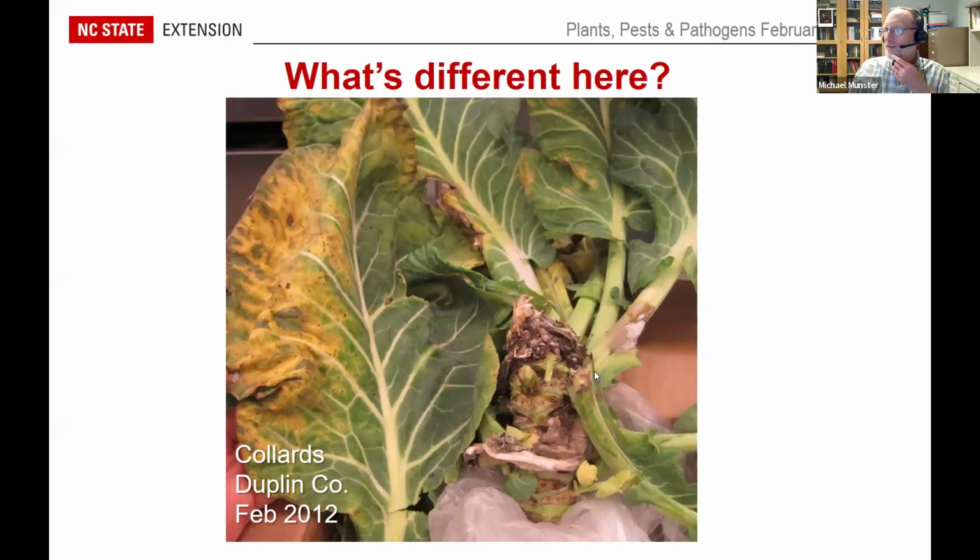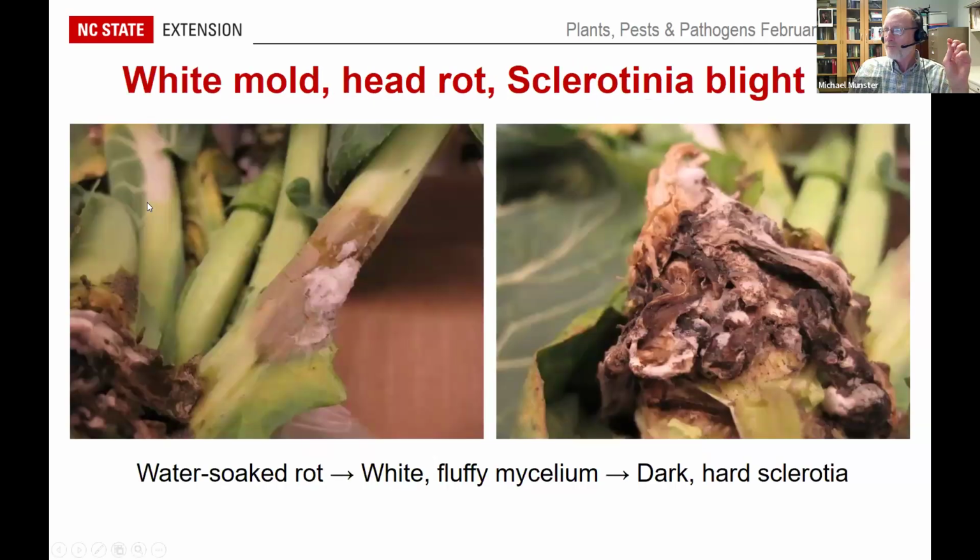You've got not just that decay of that petiole there, but you've got the presence of fungal mycelium. So here we're seeing the actual organism that's causing it. Not that you're going to see it right initially, but you do see the progression from a water-soaked lesion, then the appearance of the white fluffy mycelium or the fungal material itself, and progression to some real severe decay, rot going on there.